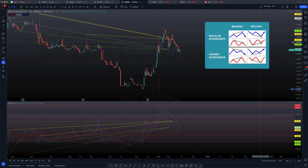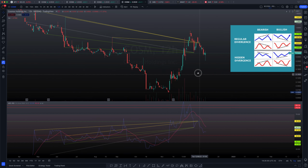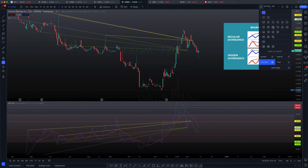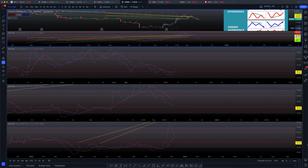Okay, so this is what we're looking at, and since we got a new pivot right over here, we can actually start seeing a bunch of new drives of divergence. We're not going to start drawing those, because that's going to take too much time. Now it is looking bullish thus far, so let's go ahead and open up a multi-pane and see just what kind of edge we can have for the coming sessions.